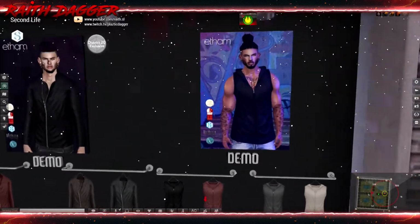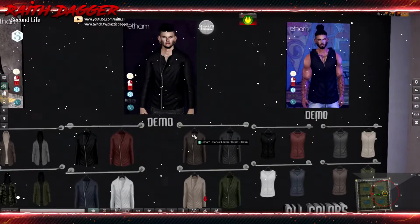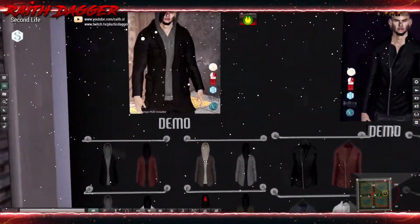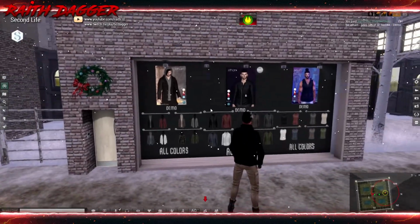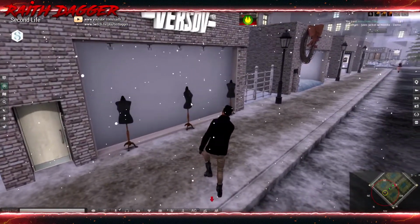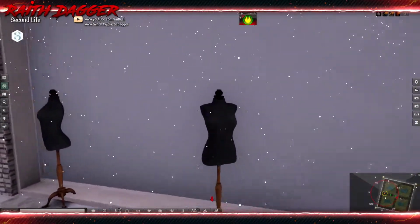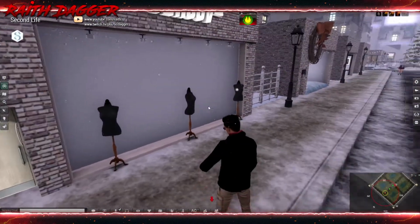Oh, and we got like a sweatshirt vest, sleeveless hoodie, that's what they're calling it, and a jacket. I want to do the hoodie, but they usually don't look that well on top of my head, especially with wearing hair, so I'm kind of hesitant. Versov? I think they're a little late to the game. Maybe they'll have something out tomorrow.